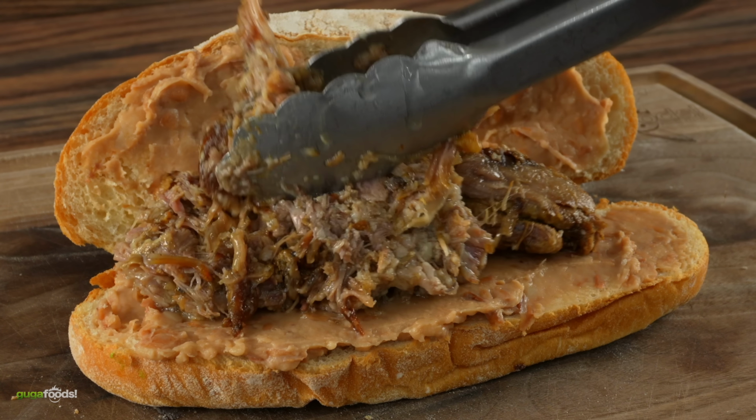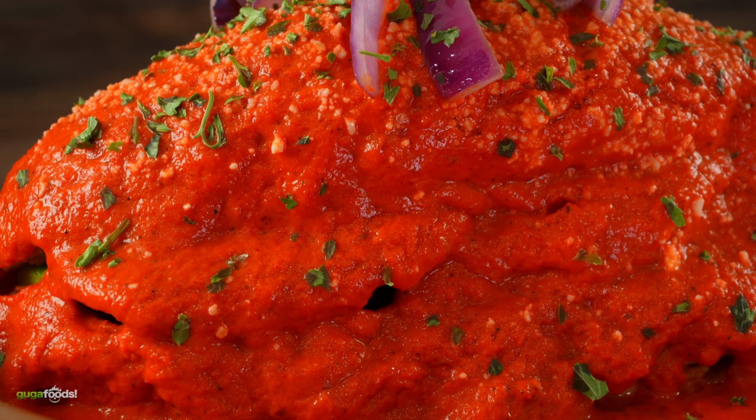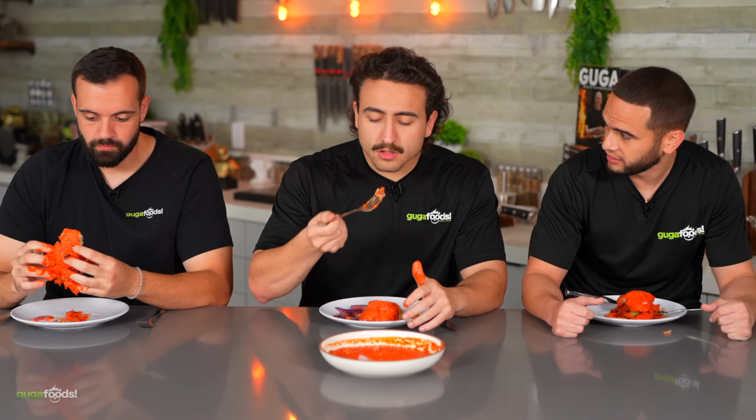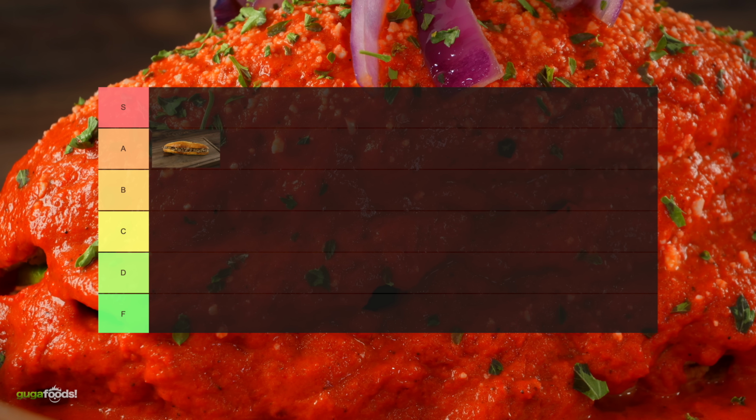To be honest, I can't even taste the meat in this. Not at all. It's straight sauce. I think the best part is the sauce. It keeps everything moist. It gives it a really good flavor. It is a tiny bit spicy, but I'm a fan actually. This might be one of my better ones for this video. With that being said, I think we should wash our hands and move on to the next one. Yep. I understand it's a little soggy and that makes sense, so we will go on C tier.